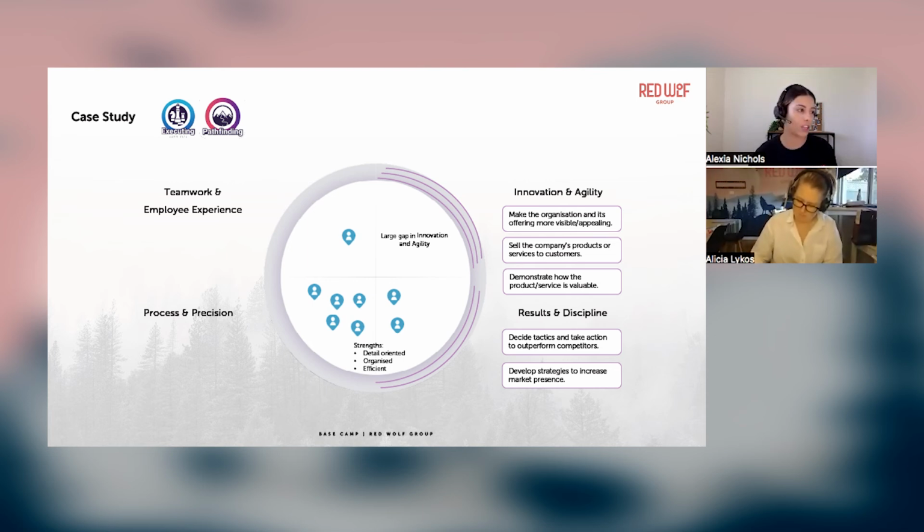And I think that's starting to touch on some things that I've put here. Detail orientated, they're going to be really organized and quite efficient in the way that they work. All some good key strengths that can definitely be pulled upon even when we're looking at these objectives.